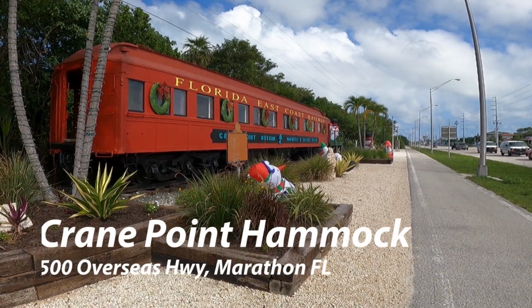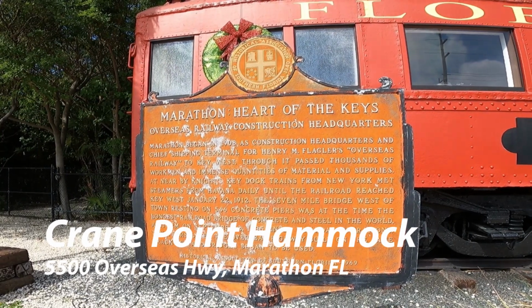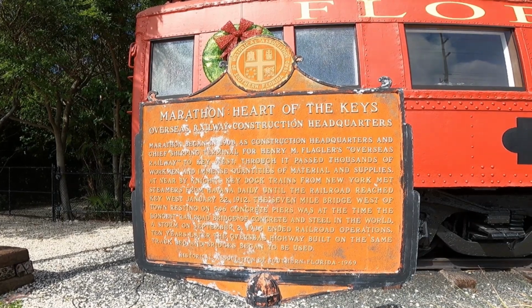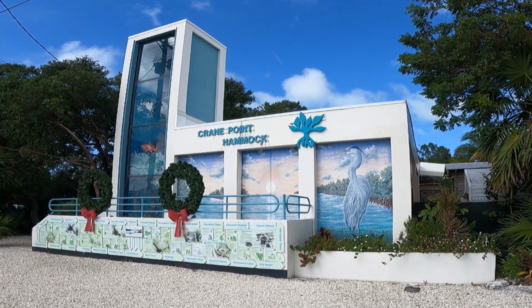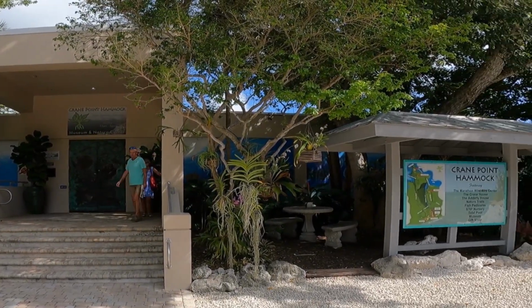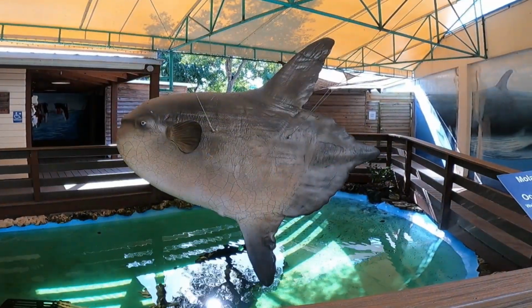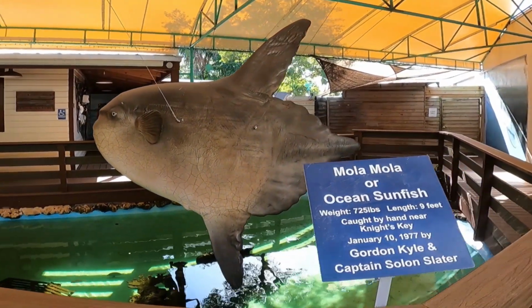Well, our next stop was Crane Point Hammock. And this one caught my eye by the old railroad car out front. This was actually found down on Pigeon Key by the old 7 Mile Bridge. They were going to throw it away, they were going to scrap it. And the people at Crane Point said, we'll take it, we'll restore it. And that's out in front of their business. But Crane Point has a museum, a nature area, and a 1.5 mile nature trail.